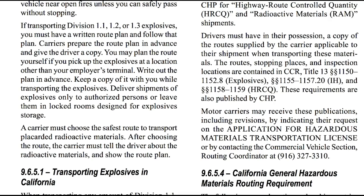A carrier must choose the safest route to transport placarded radioactive materials. After choosing the route, the carrier must tell the driver about the radioactive materials and show the route plan.